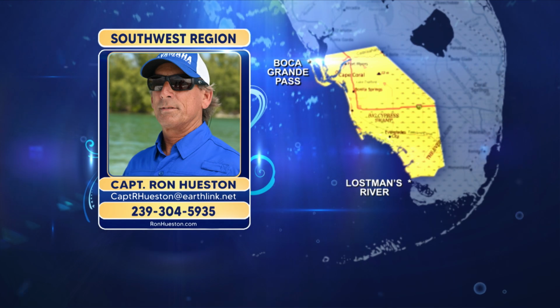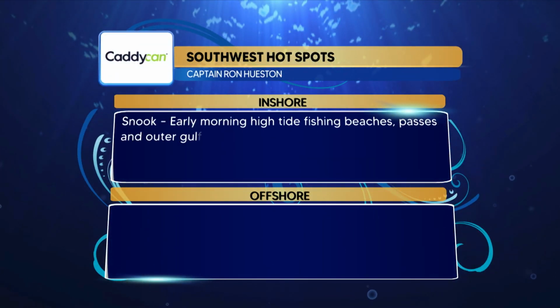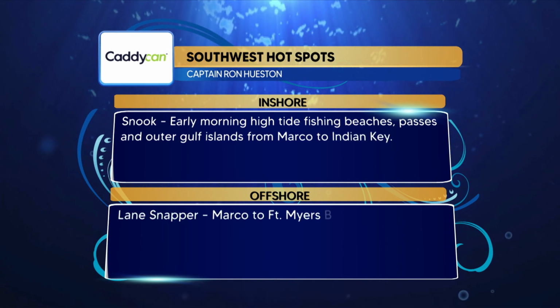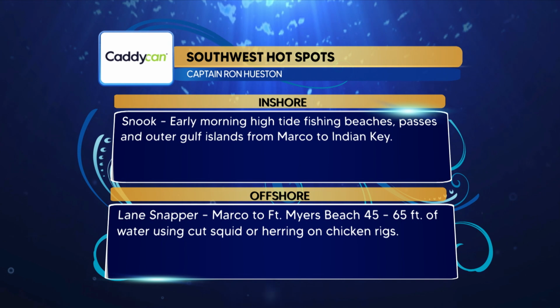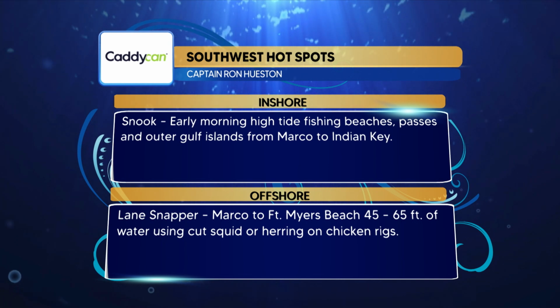Great report. We're going to go ahead and take a look at the Catty Can hotspots from the southwest region. He says inshore, snook. Early in the morning, high tide, fishing the beaches, passes, and the outer Gulf Islands from Marco to Indian Key. And then offshore, lane snappers, Marco to Fort Myers Beach, 45 to 65 feet of water using cut squid or herring on a chicken rig.